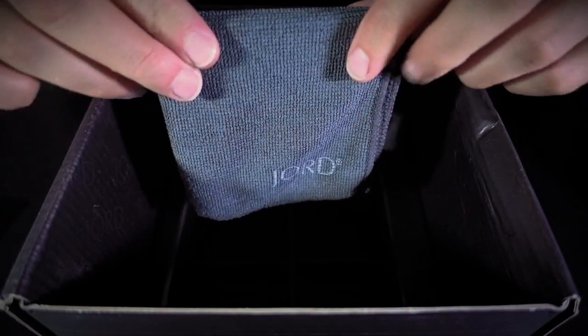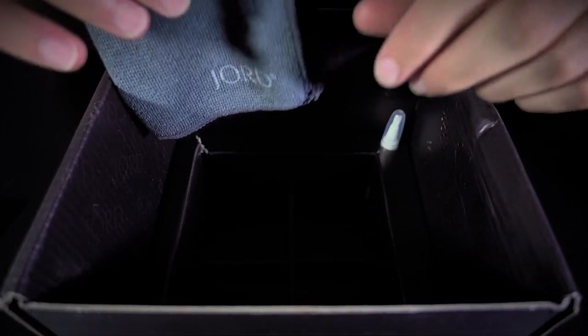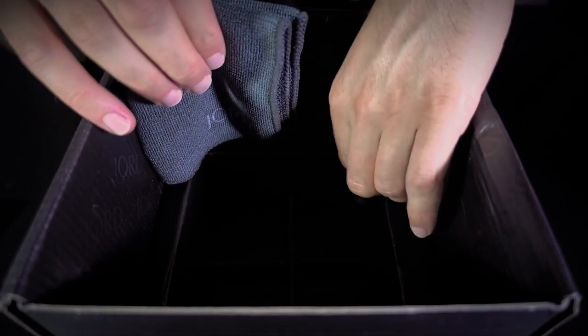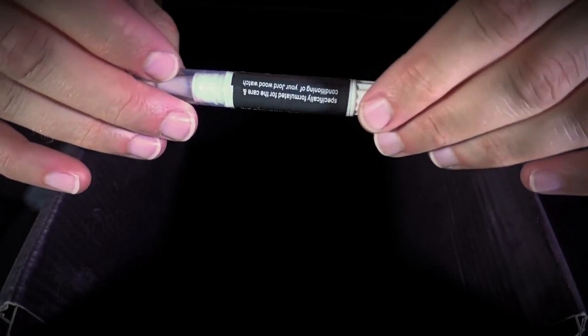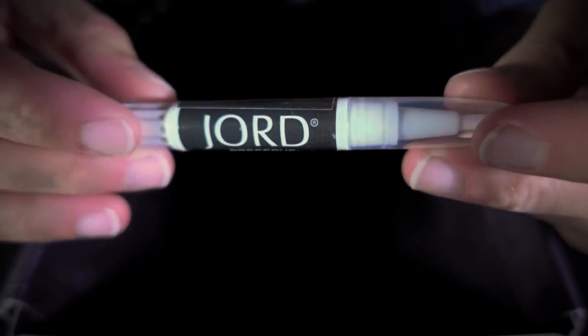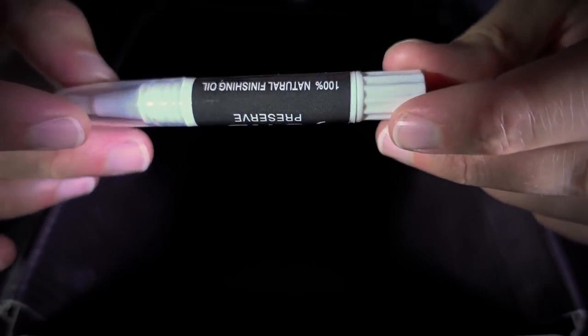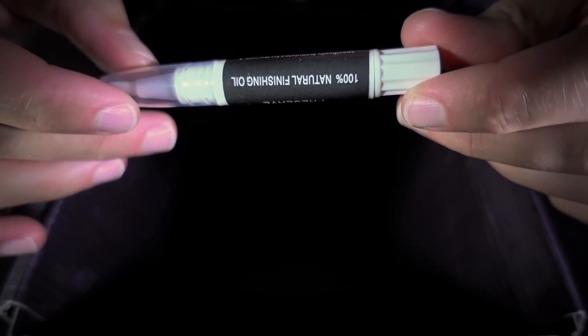Quite soft. Good for dusting and cleaning your watch. And then over here, oh, I might not be able to get this out easily. Let's see if we can lift this up a little bit to get it out. Okay, after some struggling, I got it out. It's this right here. It's what's labeled as JORD Preserve. And it says on the back here, 100% natural finishing oil, specifically formulated for the care and conditioning of your JORD wood watch.